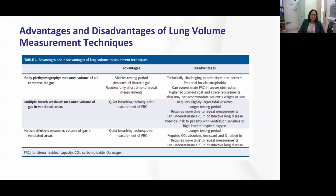We have recommended that a minimum of 2 tests are carried out for multiple breath washout and also for helium dilution. So there will be the requirement for significant extra time to comply with that requirement. With multiple breath washout, there's significant risk to patients who are ventilation sensitive. If they're on oxygen, it can cause trouble for some patients. In terms of helium dilution, we know that the test can be underestimated in obstructive lung disease, but that's the same for multiple breath washout as well.